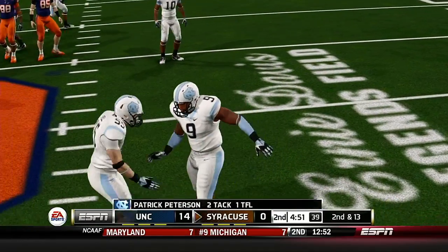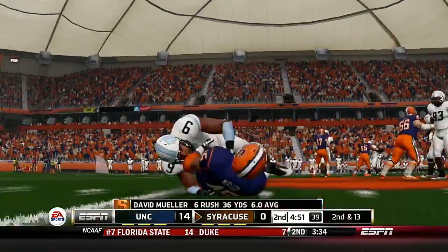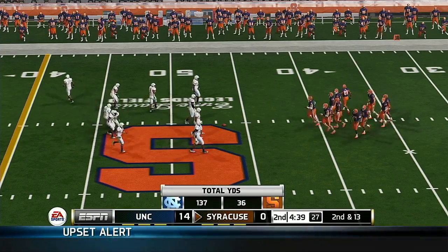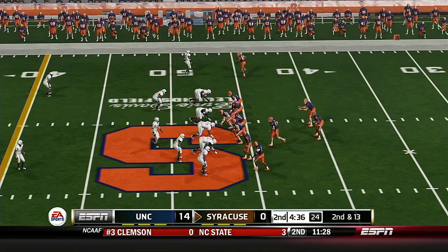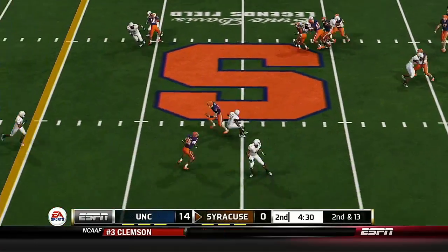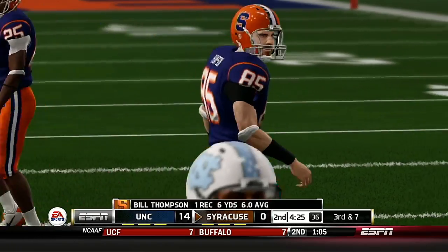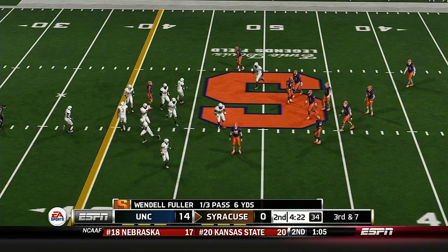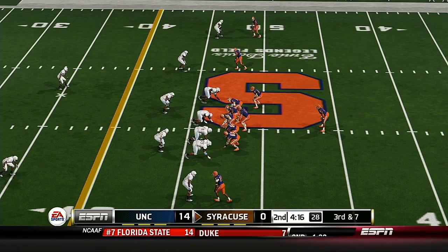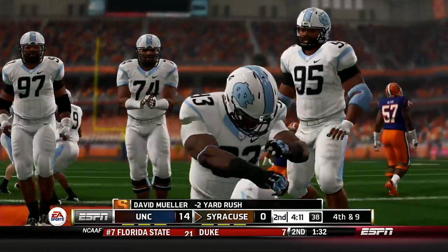Just nowhere for the ball carrier to go as the linebacker met him in the backfield. Boy, what great play recognition by this linebacker. He saw the run was coming, and he just shot through the gap and made a great tackle. From their own 46-yard line, second down. Ready! Slings it, and down he goes at about the 47-yard line. He stopped short.